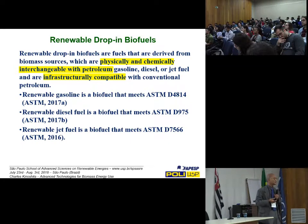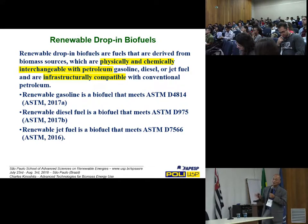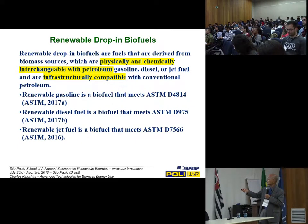And you can imagine, especially when it comes to renewable jet fuel, we want something that pretty much looks like jet fuel. We don't want something that more or less looks like jet fuel and performs not too badly, because we'd just as soon not see too many jets go down. And infrastructurally, they need to be compatible as well. We want to make sure that these renewable drop-in fuels can go through the same conveyance systems as our standard fuels do. So renewable gasoline is a biofuel that meets this ASTM method. Renewable diesel fuel is a biofuel that meets this ASTM method. And then renewable jet fuel is a biofuel that meets this ASTM method.